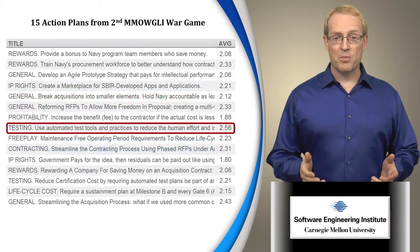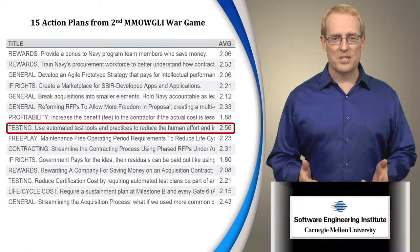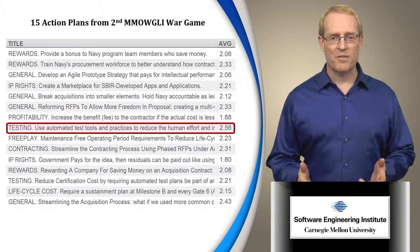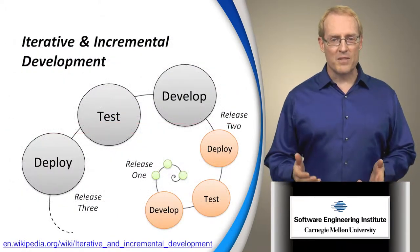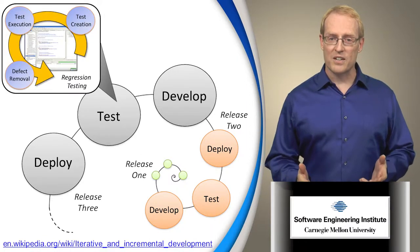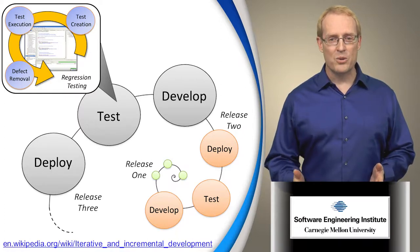The top-rated action plan from the second Mowgli game proposed using automated tools and industry best practices to reduce manual testing and evaluation effort and increase the coverage of automated regression testing in mission-critical naval systems. When there are many frequent development blocks, as is the case with iterative and incremental development methods, it's necessary to perform regression testing on the previously developed software to verify it continues to operate properly after being integrated with new software and evolves as defects are fixed and improvements are made.